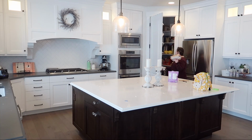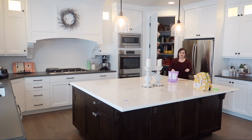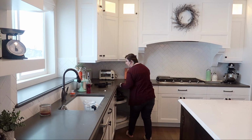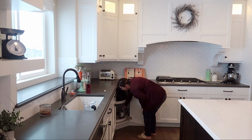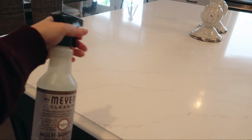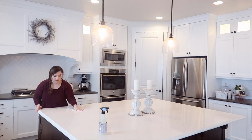So first I started off by clearing off the counters and putting everything away. This was my first time using Myers and I loved it. We had some caked on food on our countertops and it came right off.